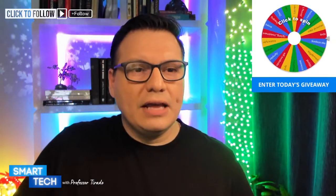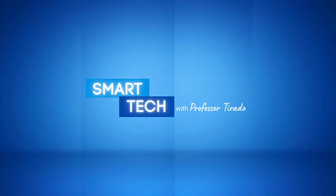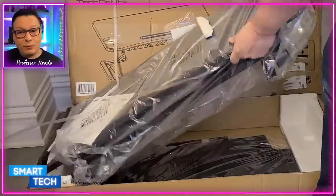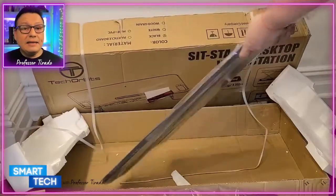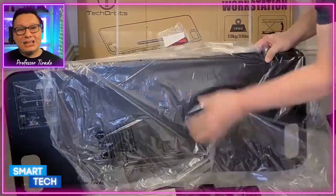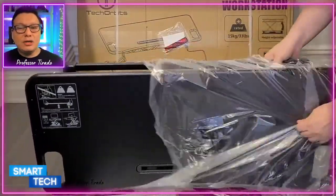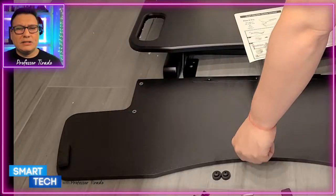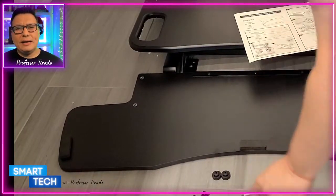It has over 4,100 ratings, 4.5 stars. The full retail value is $175.49. You can actually pick this up for $119.97, and there's a $30 coupon on the product page, basically being able to pick this up for less than $100. So this one, you can get it in the size 32 inches, 37 inches, or even one that's in the corner. You can get it in black, and you can also get it in white.